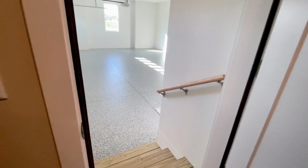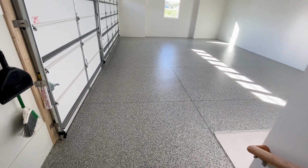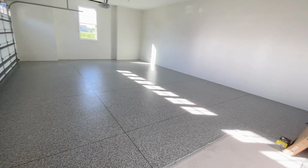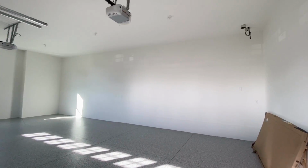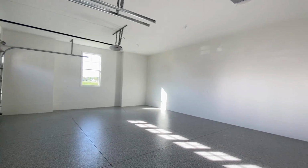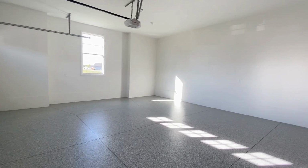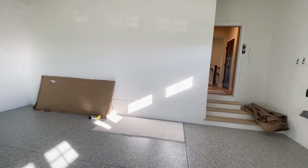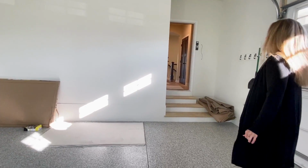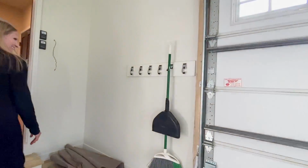All of our garages here are standard 3-car garages, and it looks like there was enamel flooring put down in here, which, wow, is that nice? Really, really nice. You'll keep it clean and mop it up quick. Any snow and dirt from your car. Great. That's handy too as well.